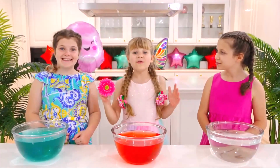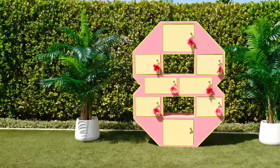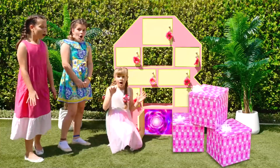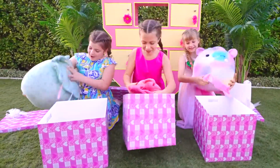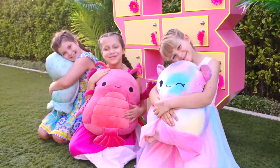Look! Finally, we found the last key! Woo-hoo! Let's find out what's behind it. Here are your gifts. Wow! Thank you, Roma. Dear girls, happy International Women's Day.